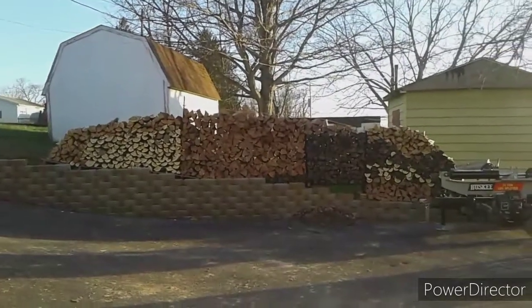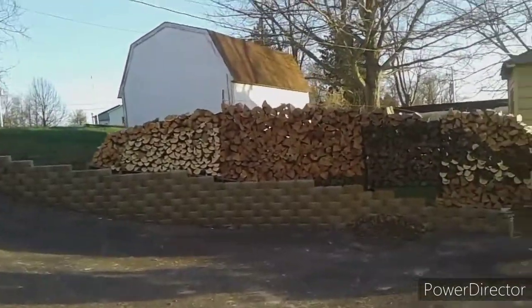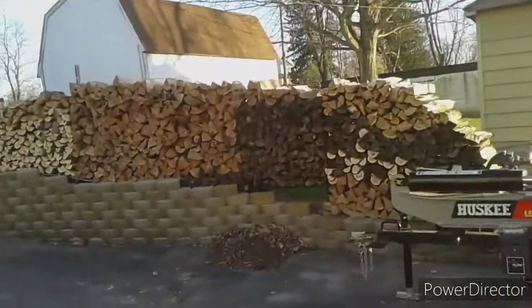I got all the logs split. I got all the little stuff hauled up to the house and stacked. The big stack that you saw earlier, it's still down over the hill. And I'll show you how much I got just by stacking the little stuff. It's a pretty big pile. There's all the little piles brought up to the house, stacked up neatly so they can dry out and get seasoned.